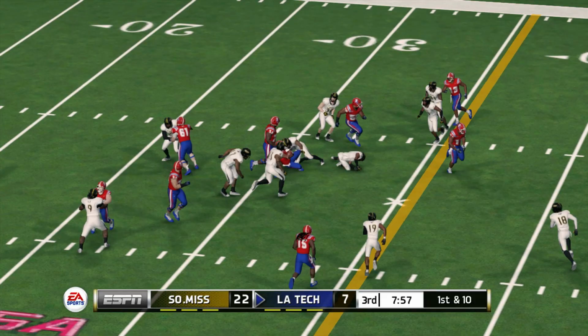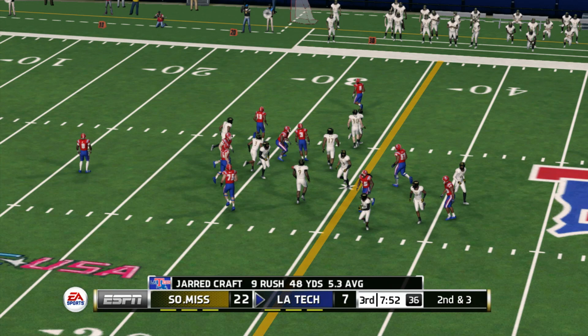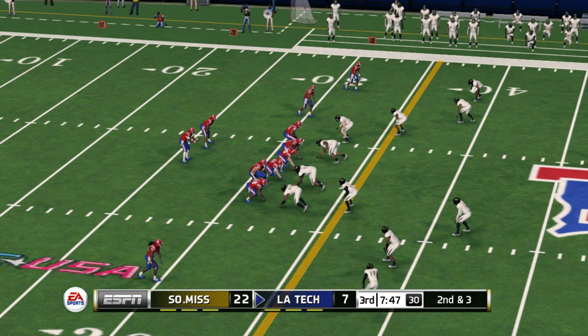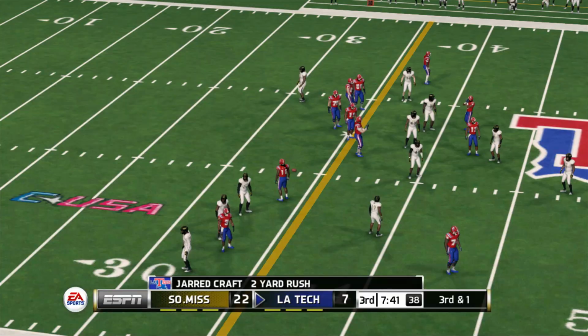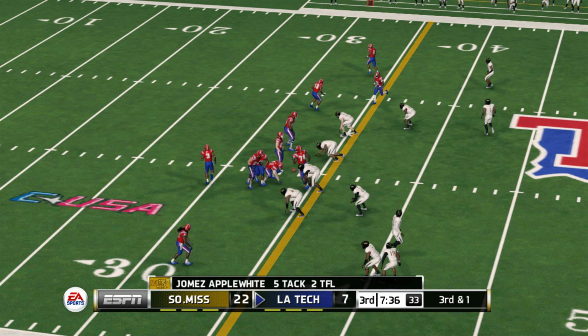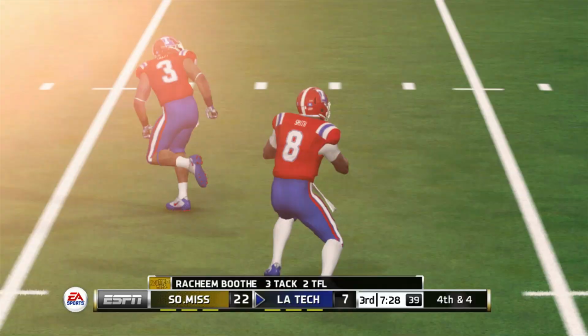Tackle after a decent run up the gut. Gain of 4. That'll bring up 2nd and 3. Gets the call, and down he goes at the 34-yard line. 2 yards. That'll make it 3rd and 1. They'll get him for a loss. Call it a loss of 3 yards on the play. 4th down.